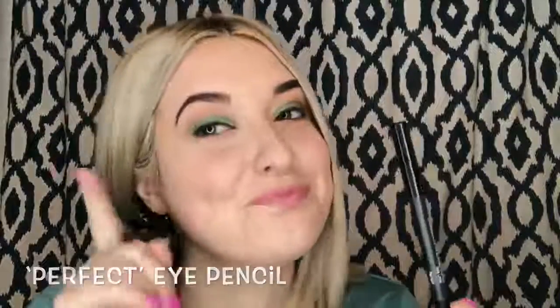Then taking black liquid liner, I am not doing a full-on wing. I am just taking this liquid and running it across my lash line. Then taking the same shade but in pencil form, I am putting this on my waterline to create a more smoky lower lash line.